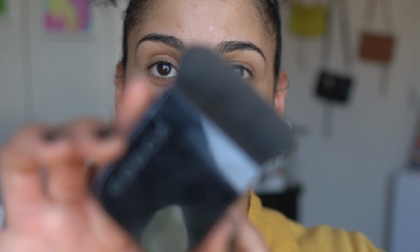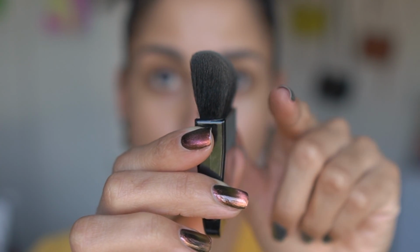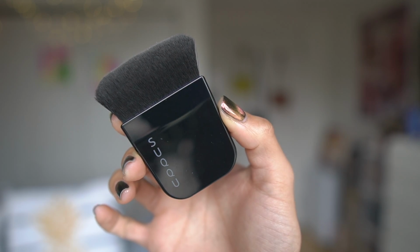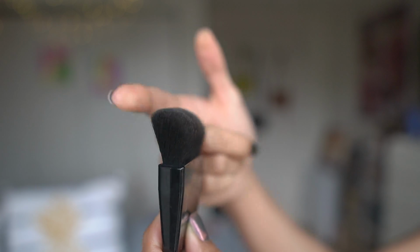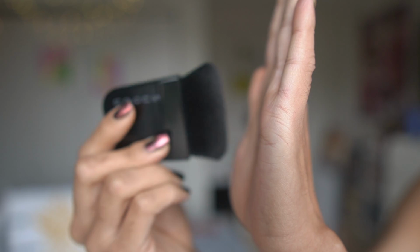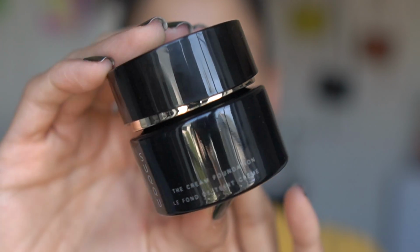In addition to this new foundation release, Suqqu also designed their foundation brush. Look at the grooves here. It is wedged, very soft, synthetic, and it is inspired by Japanese theater, namely kabuki, I believe. The theater artists use huge paddle-like paintbrushes to paint their face white in whatever character they were playing on stage. And man, this gets the foundation on fast.